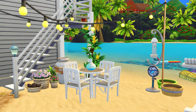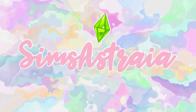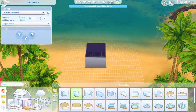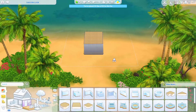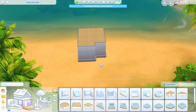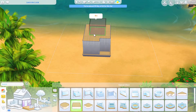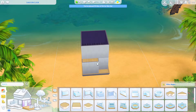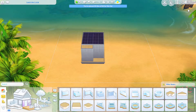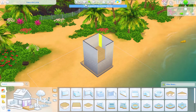Sulani. Okay, so like I said, we are in Sulani and we're on one of the actual beach lots, and you know it doesn't show you it really well in build and buy mode, but that actually is water, but it isn't loaded in this mode. It's weird, okay? But yeah, so this is another micro home.